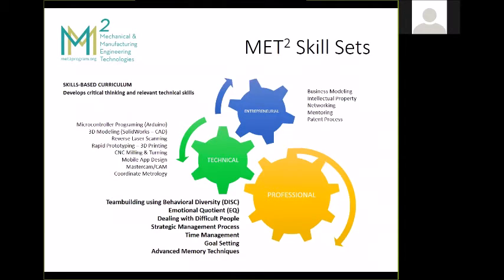And again, as we mentioned since the beginning of this presentation, a key component of this initiative certainly is that professional skill and how we can make sure these students really graduate not only with the technical knowledge, but with also professional skills, which include the team building, the whole emotional quotient concept, strategic management, which is really significant for them, time management, goal setting, and then we also throw in some advanced memory techniques. So it's really been very, very successful.